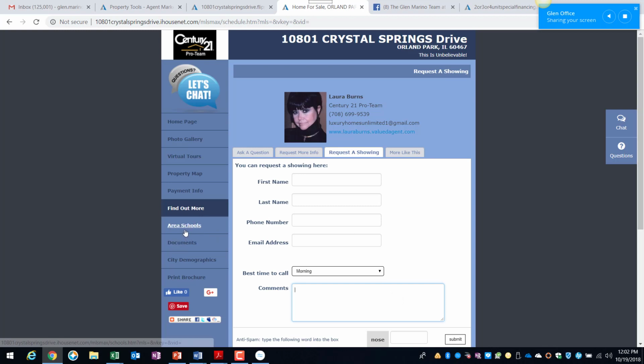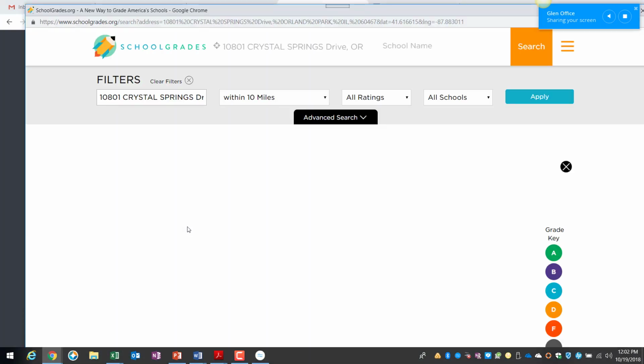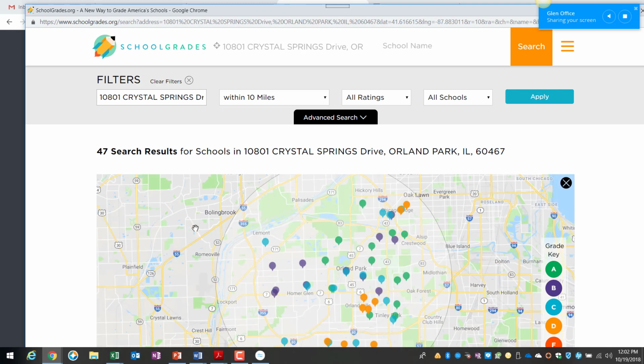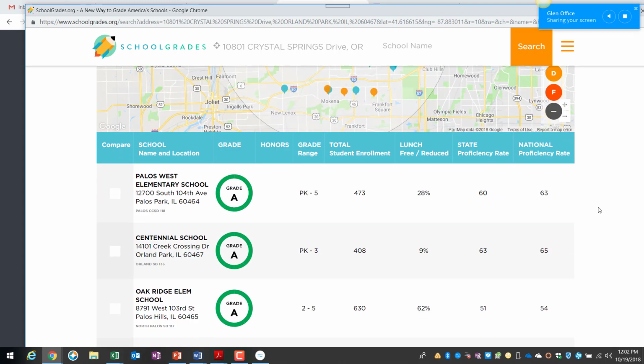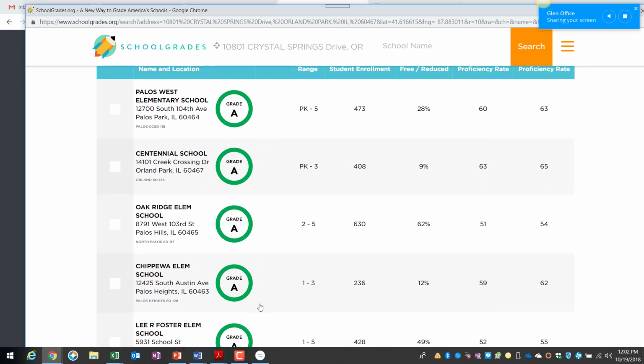Glenn and Rose, I also have already mapped all the area schools to help you with your young children decide what are some of the better schools in the area. You notice that there is a targeted area here. The key here is the A schools are in green, the B schools are in blue. I don't think you want your children going to D and F schools. So again, once you go below there, all the A schools are listed first.